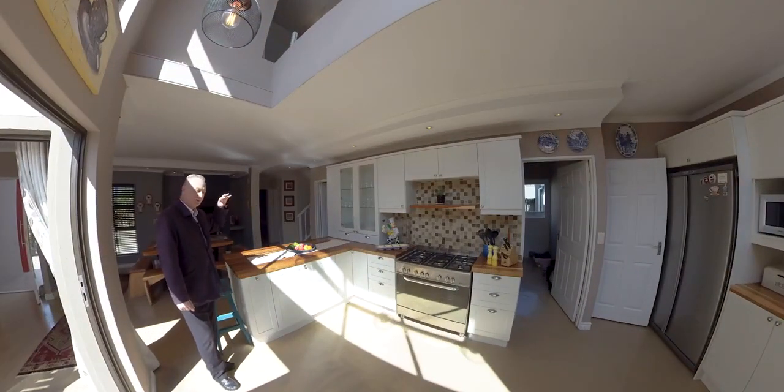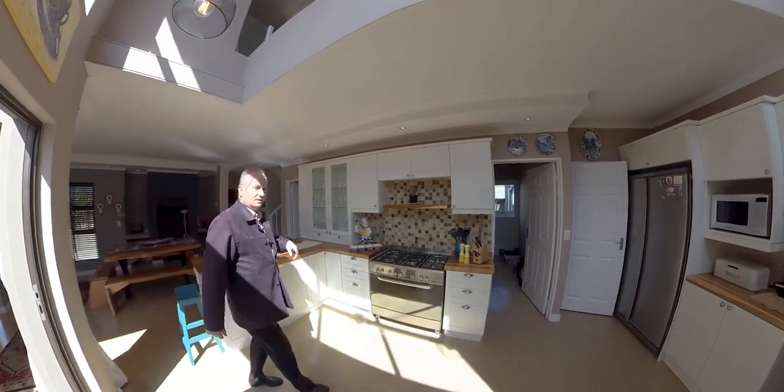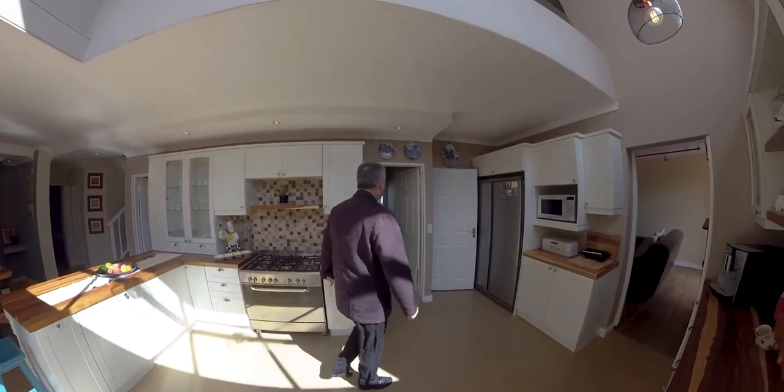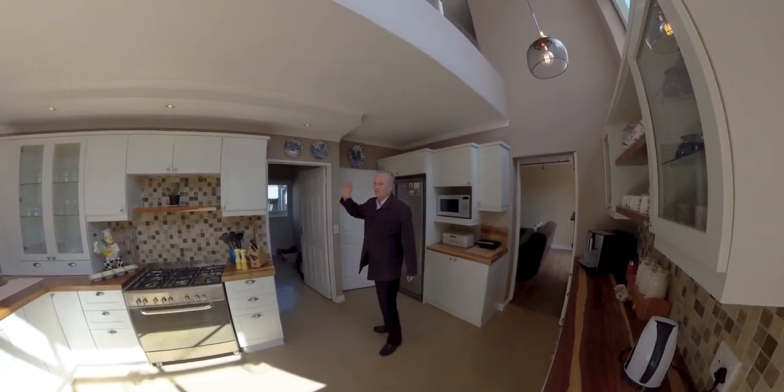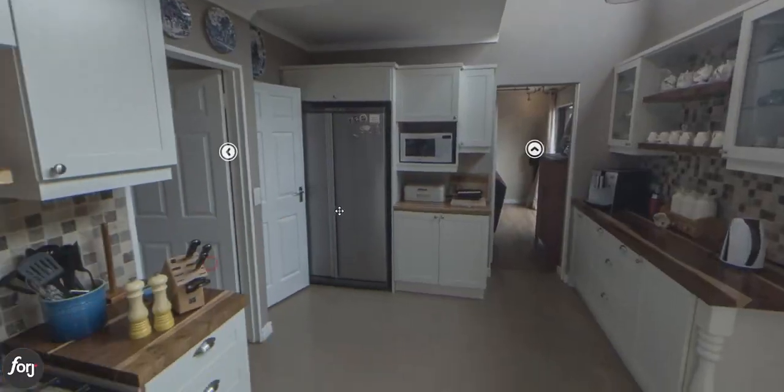It could be a bedroom, but it's used as a sort of office type room at the moment. Coming through, we've got our scullery area where you can do all your washing up and all the rest of it, with a back door leading out to the backyard.